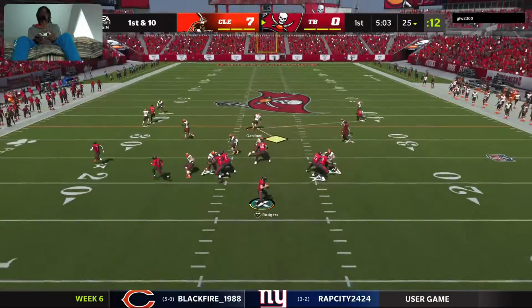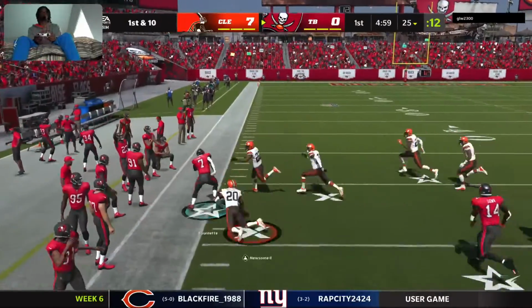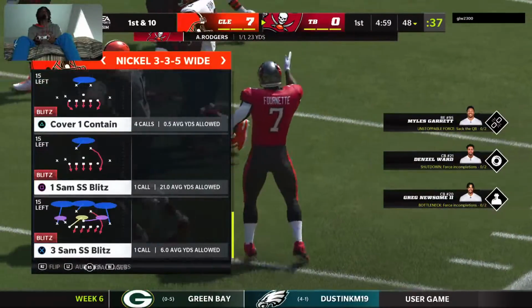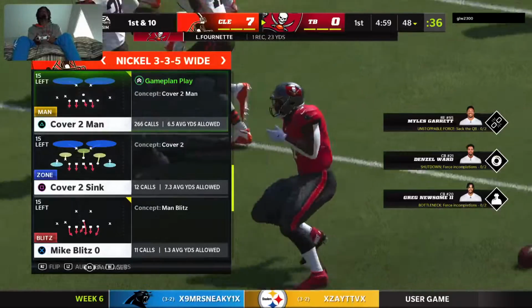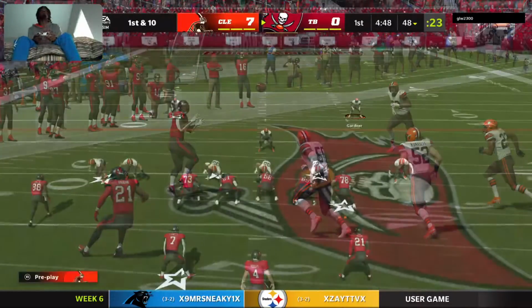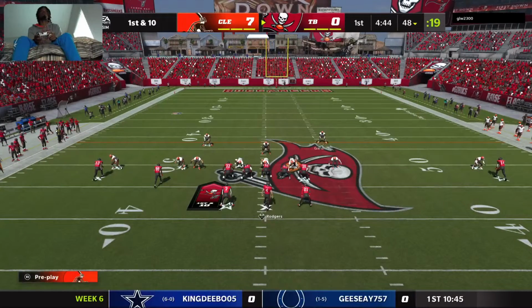On play action, now Rodgers. And he'll get that to Fournette, complete. And he'll be out of bounds, but able to get it up past the 45. A lot of times the key is just get him the ball and let him do his thing, and they got it out to him on the left side, and he did exactly that. Excellent run after the catch.